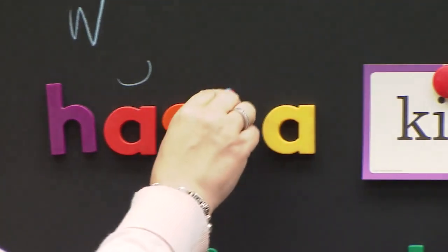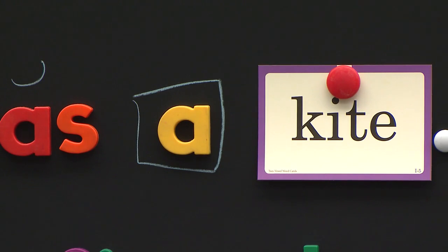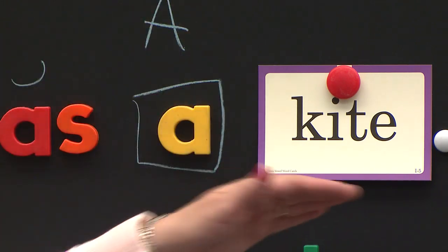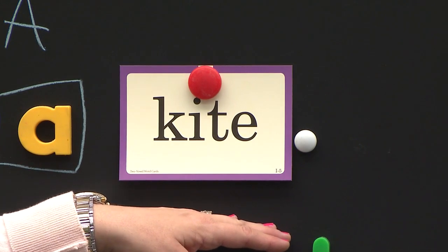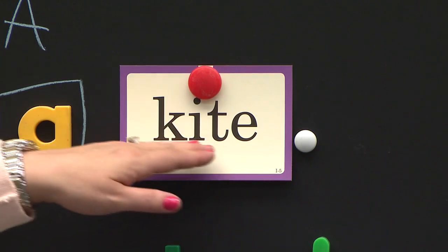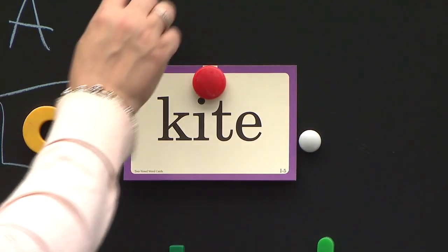Ooh, I see a sight word. What is that sight word, Angelina? It is a. Good job. So A for Angelina. And this last word, ooh, look, one of our fun cards. Read that in your brain. Popcorn. Elijah. Kite. Let's see. Kite. Whoa, he was right. Good job. E for Elijah.